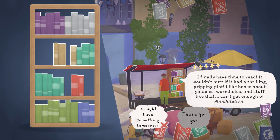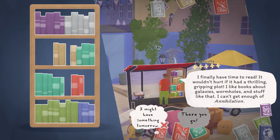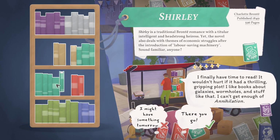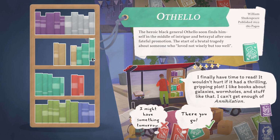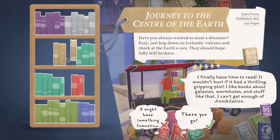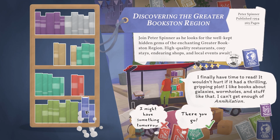Finally have time to read. It wouldn't hurt if it had a thrilling, gripping plot. I like books about galaxies, wormholes, and stuff like that. I can't get enough of Annihilation. I don't think we have any spacey, sciencey books. Right, this could be tough. Do we have anything space-based? I mean, Journey to the Center of the Earth could be the one. It's science fiction.